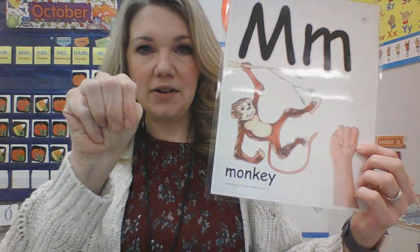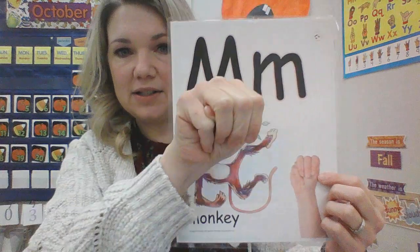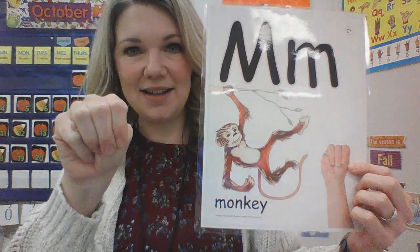Now you can make the letter M with your hand. It's just your three fingers right over your thumb. One, two, three, right over. Kind of looks like an M. Yeah, it's the letter M with your hand. Great job, kindergarten.